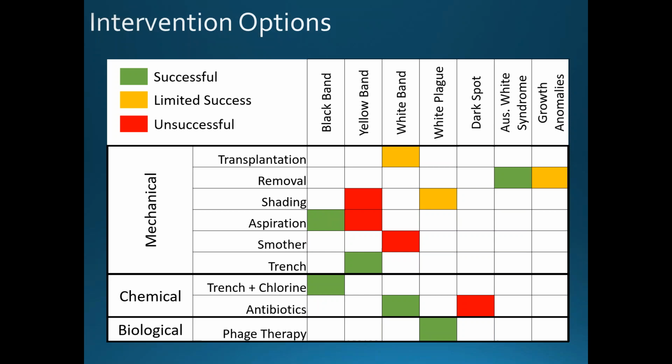As stony coral tissue loss disease became more and more of a topic and people were realizing that this had a large regional spread, a large temporal spread that doesn't seem to slow down during the winter, there was a lot of conversation about, is there anything we can do for affected corals that are in the water? So literature review notes that there are various things that have been tried.